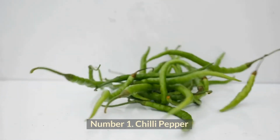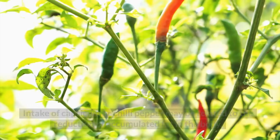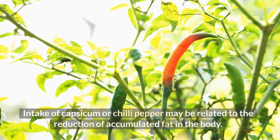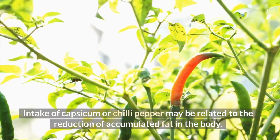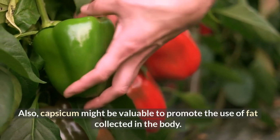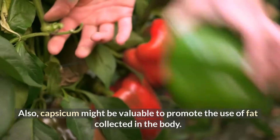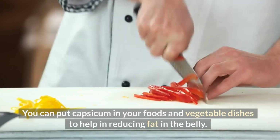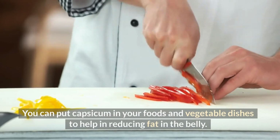Number 1. Chilli pepper. Intake of capsicum or chili pepper may be related to the reduction of accumulated fat in the body. Also, capsicum might be valuable to promote the use of fat collected in the body. You can put capsicum in your foods and vegetable dishes to help in reducing fat in the belly.